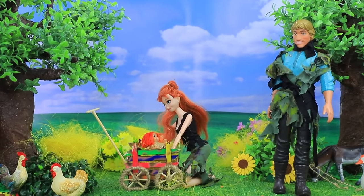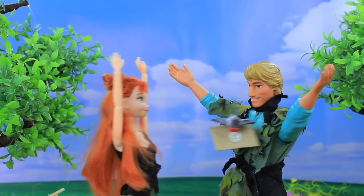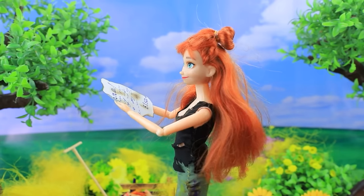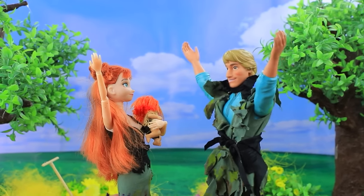Anna and Kristoff are busy in the garden. Here's the pigeon. Shoo, go away. Oh, he has a letter. Oh, wow, it's from Elsa, calling for a visit. Yeah, we are going to the palace.